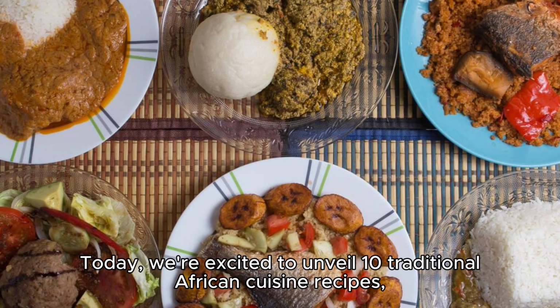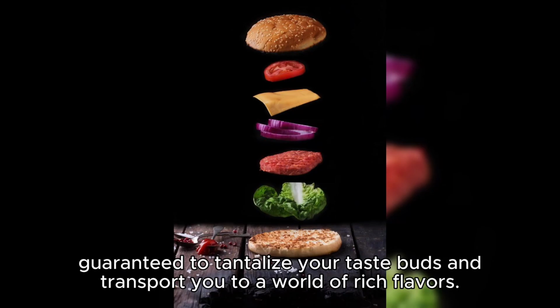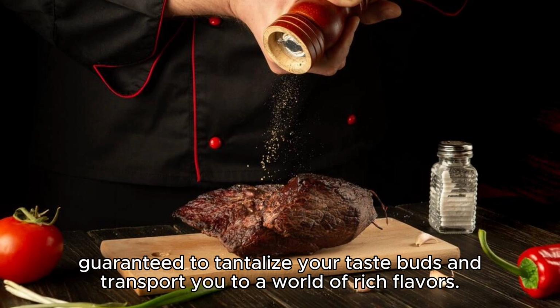Today, we're excited to unveil 10 traditional African cuisine recipes, guaranteed to tantalize your taste buds and transport you to a world of rich flavors.